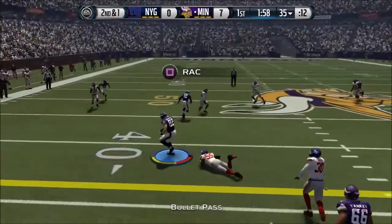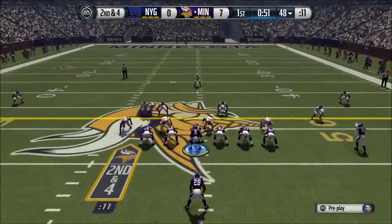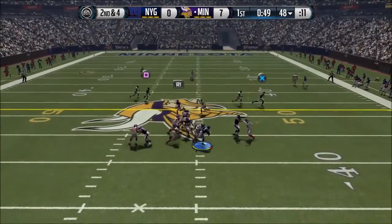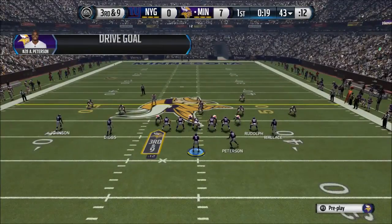Bridgewater's going to look. He finds his tight end, Kyle Rudolph, who breaks the tackle and really fights for extra yards. They're picking up a gain of 7. 2nd and 4 now. Bridgewater's going to drop back. He's going to be sacked as he saw a man open and could have completed it to him, but he was taken down. 3rd and 9 now.